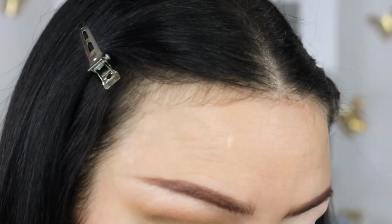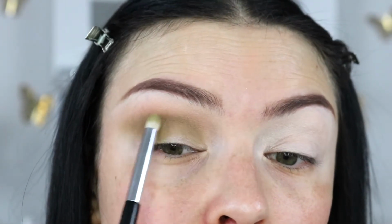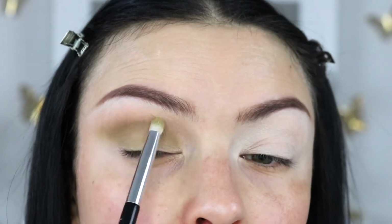Okay, I don't know, I don't think I like this Nowhere shade. It's beautiful, but it doesn't blend well with the first color, and I think we have a situation. You see, like it doesn't want to blend.